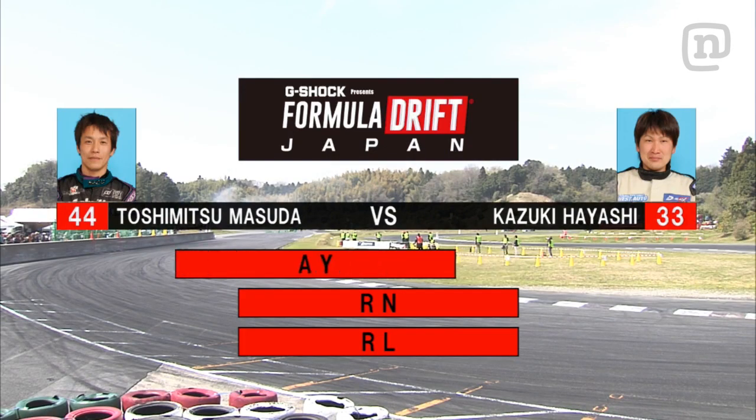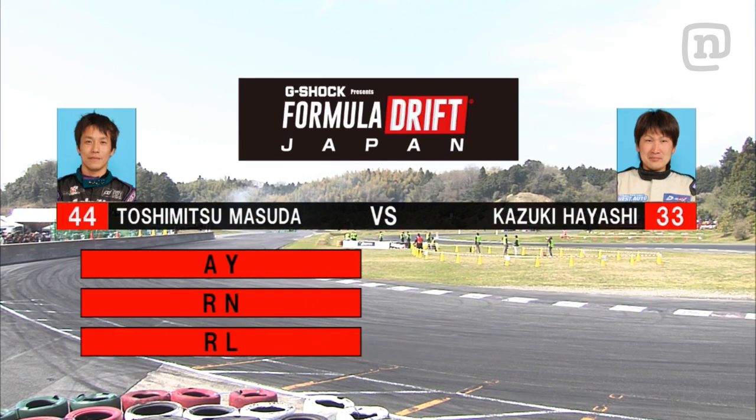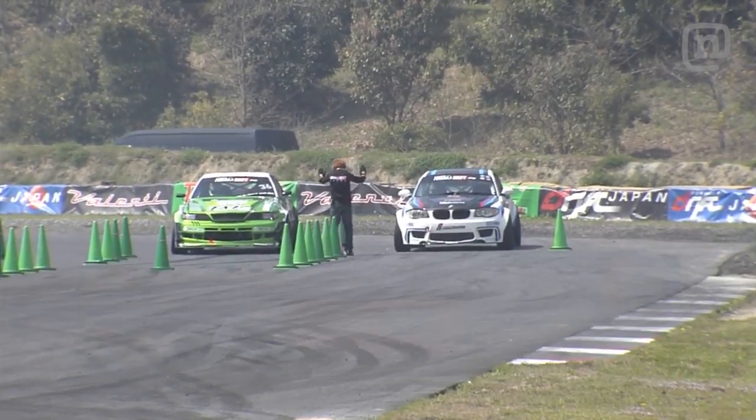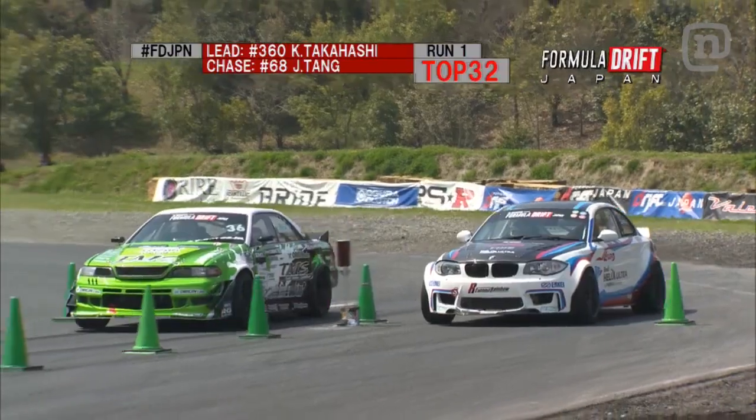I think when Masuda's car needs to put the power down, he can definitely do it. So we have 1, 2, 3 in favor of Masuda in the Shark JZX90 Mark II. Okay, our next battle now. Kazumi Takahashi. He'll be going up against our other Chinese competitor here today, James Tang.